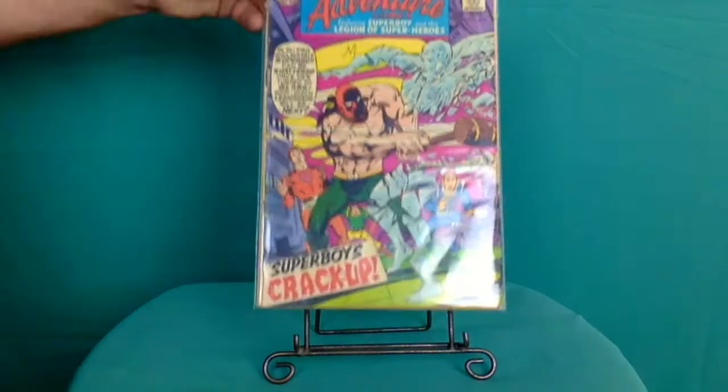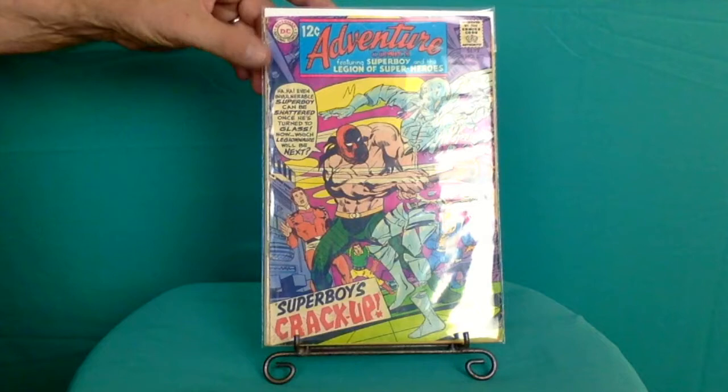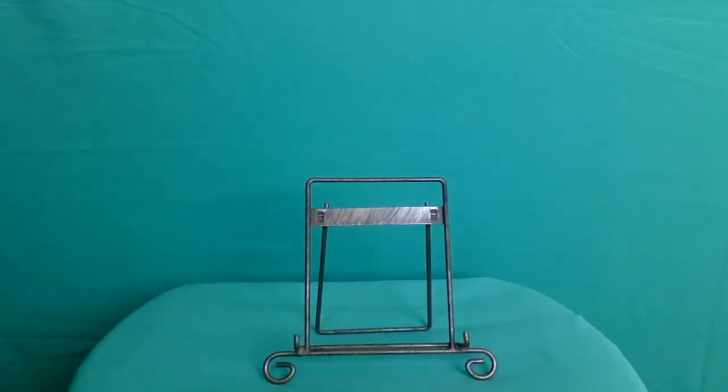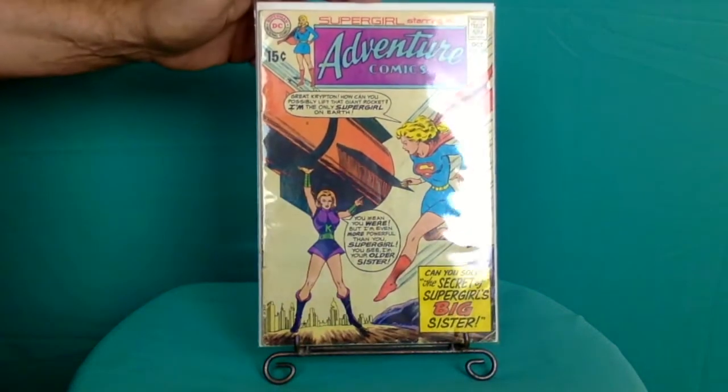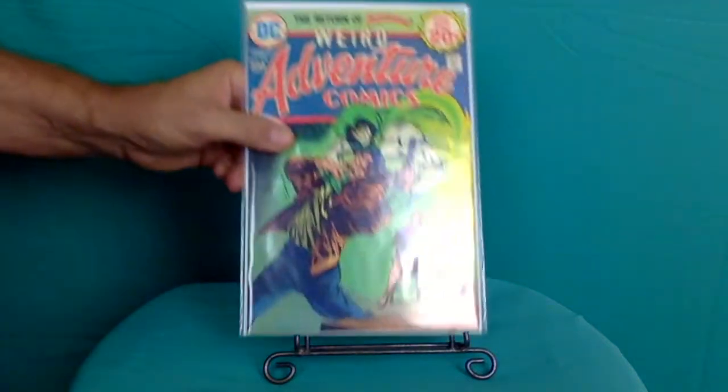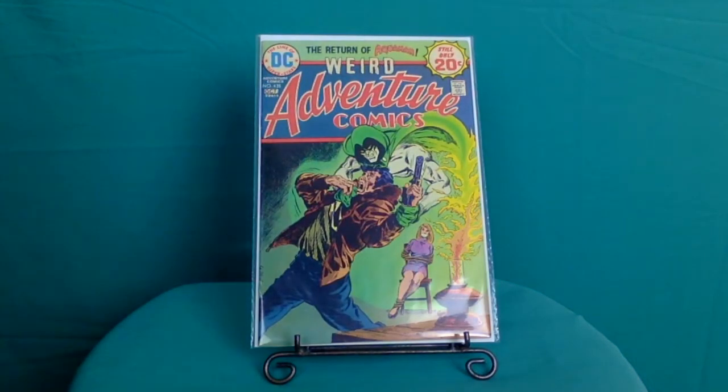This is Adventure 372, again, a 12 center. And I won't have a lot of time to give too much commentary because I do want to kind of get through this. Adventure 385, Supergirl cover, and Adventure Comics number 435. Now we move into the Spectre.